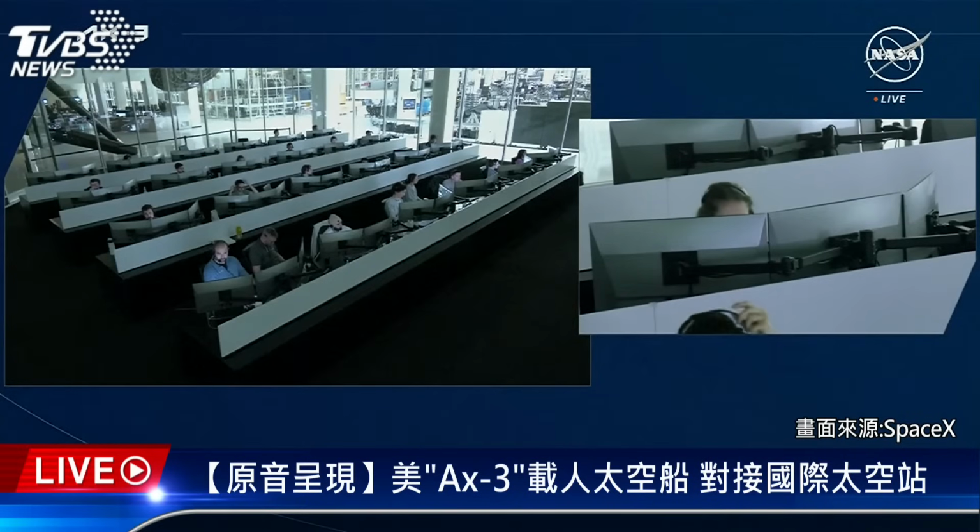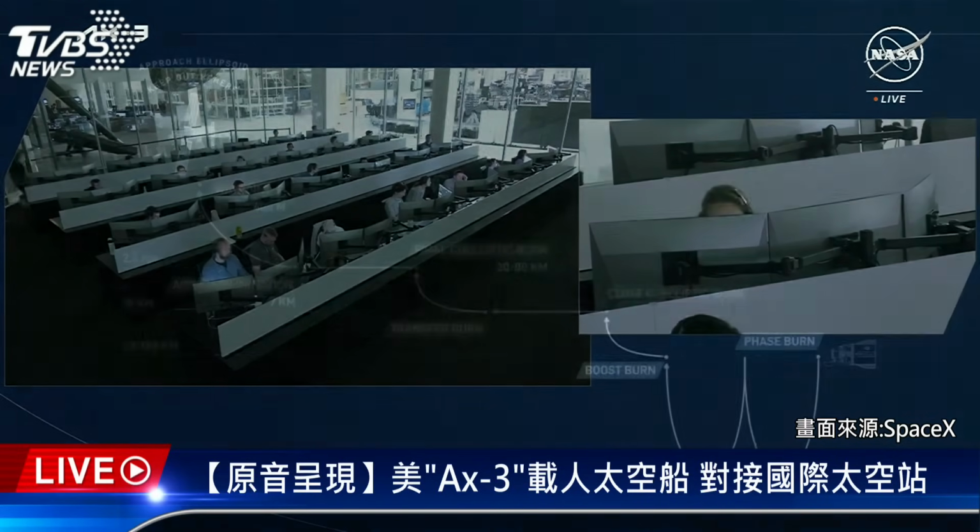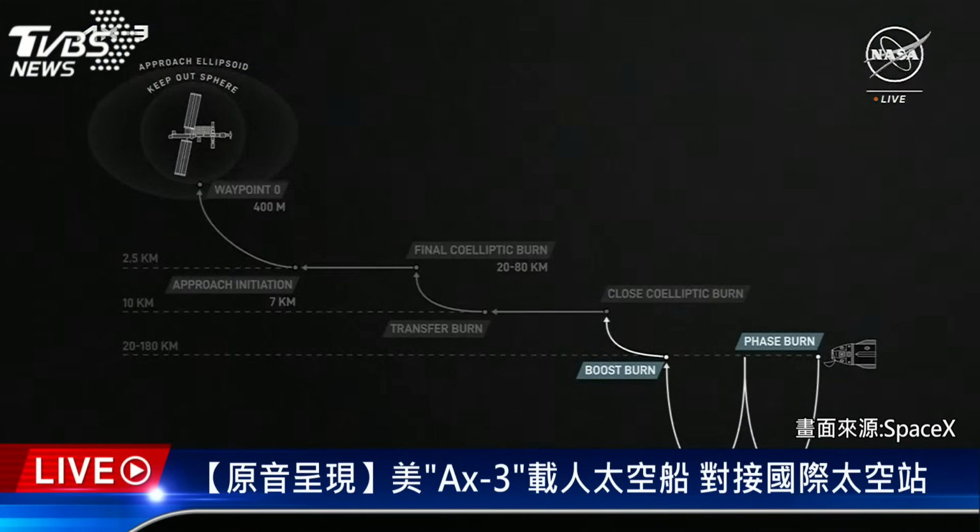Pilot Walter Villaday confirming that the crew is suited and in position for that approach initiation burn expected here in just about 6 minutes. This is one burn of several that has brought the crew closer to the station. We reviewed the phase burn, and of course the boost burn was the one after that brought the Dragon to the 10-kilometer point that is lower than the station, or at least the Dragon's apogee. From there was just 3 major burns left before integrated operations and Dragon's final approach.